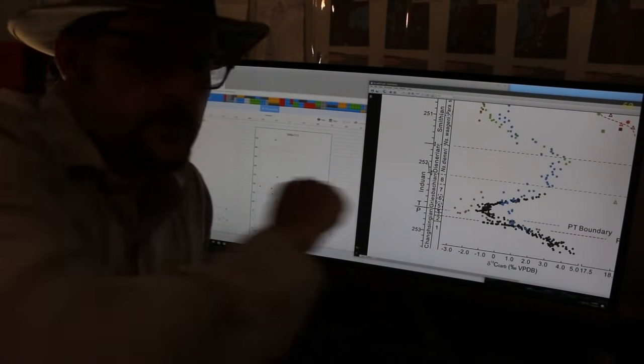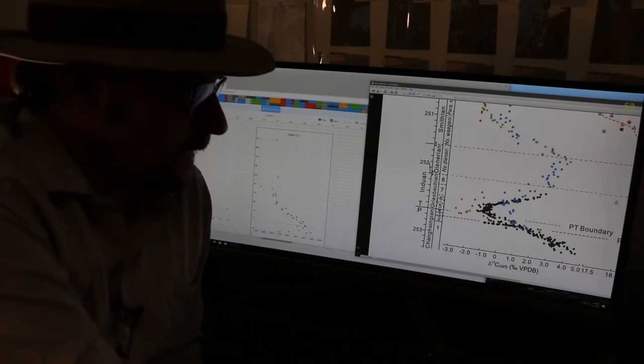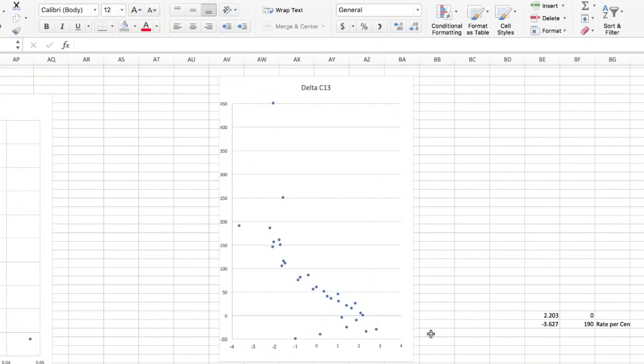So this graph here is the data from China across the Permian-Triassic Boundary. And you'll notice that there is kind of a curve here. The values start out positive, between about 3 and 4, and they decrease all the way down to about -2. So let's compare that with our preliminary data, and see if we're seeing the same thing. So here's our data. We have values around 2 and 3 down here in the Upper Park City. And then we notice that they're decreasing and getting down to around -3, about -2. Hopefully we'll get some more data. But this trend of going more negative across the Permian-Triassic Boundary is very similar to what's been observed in China with their carbon isotope record.